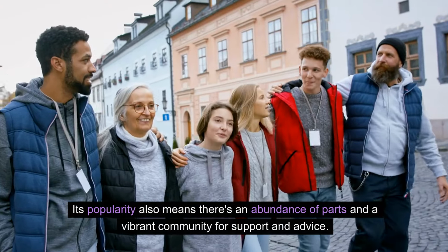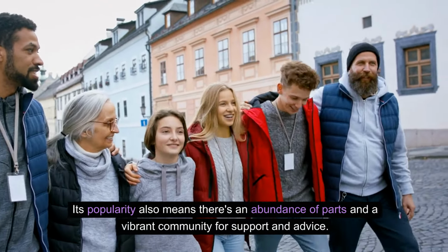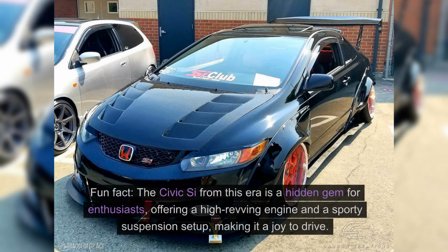Its popularity also means there's an abundance of parts and a vibrant community for support and advice. Fun fact: the Civic Si from this era is a hidden gem for enthusiasts, offering a high-revving engine and a sporty suspension setup, making it a joy to drive.